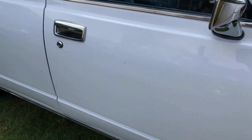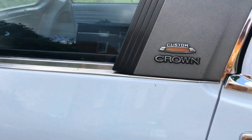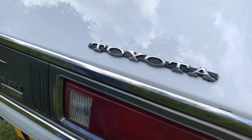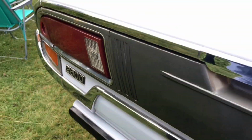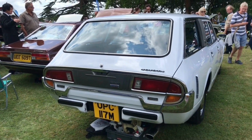And this is a Toyota Crown Custom Estate. It was built in 1973 with a top speed of 99 miles per hour, and it goes from 0 to 60 in 23 seconds. 350,000 were made, but there's only 3 left. Can you believe it? Gorgeous car, looks very American, and yeah, I am very keen on it actually. Great choice for this rally.